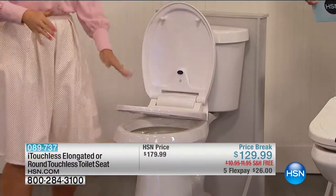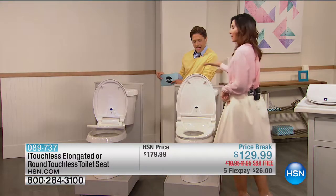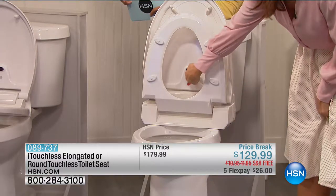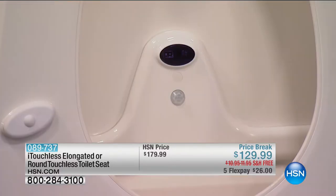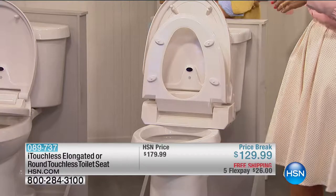And all you have to do, remember, you walk right up, it opens. There you go. If you have a man, you just put your hand right up there. And if you can see, there's also a little sensor right here. That's great too, because it will never close on your back. So once you're seated, you don't have to worry about it closing on your back.